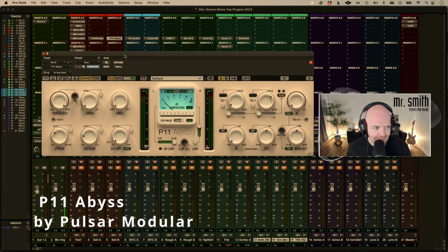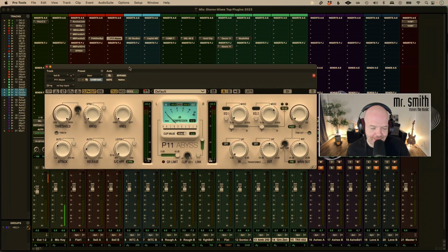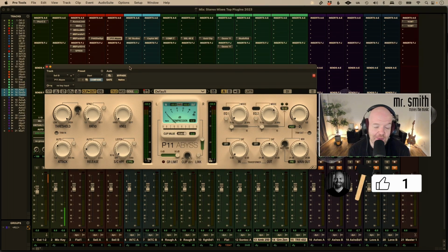And I think this came out at the end of 2022, but again, this is one that didn't come into my hands until 2023. And yeah, this is the Pulsar Modular P11 Abyss. This thing is aptly named. I've used this thing a ton in production, in mix, and mastering. I feel like I'm still really just scratching the surface of what you can do with it. Really, the only other compressor that I feel is as flexible as this thing is maybe the FabFilter C2. But tonally, this thing has way more options than that.